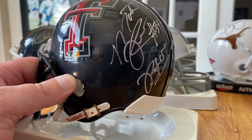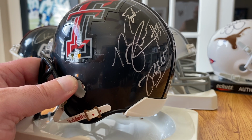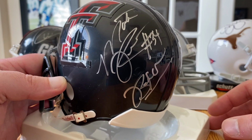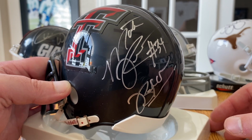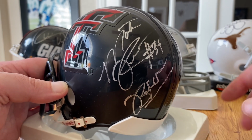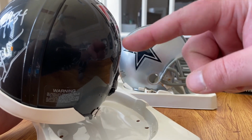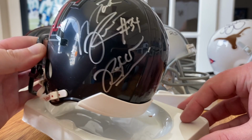But he got a Super Bowl with the Colts. Now, Monte's autograph is really cool. I have, or I may have already sold off the Colts helmet. The Colts helmet was really rad because he autographed one side, and on the other side, he put his Super Bowl inscription. So that was really neat.